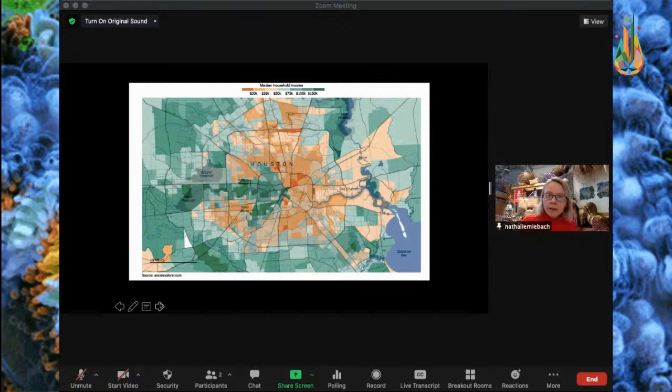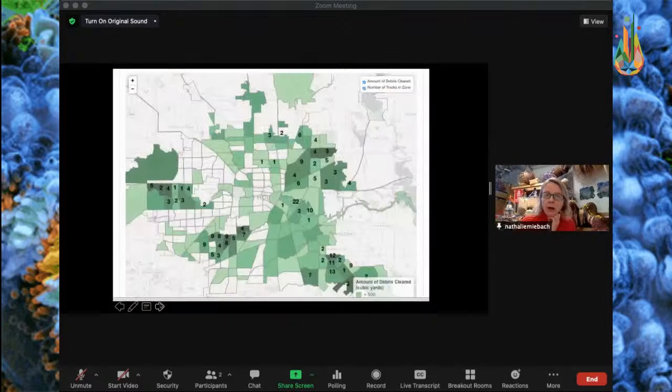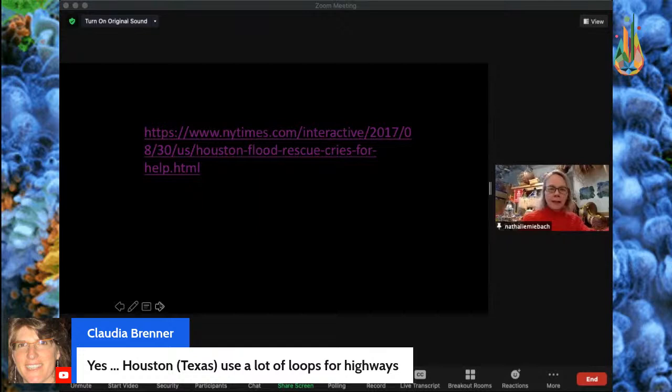structures that had been damaged, that had been assessed by FEMA, where the damages were located, Superfund sites that were flooded or not flooded during Harvey, where the debris pickup happened, where the rescues happened. So just an accumulation of data sets. And what I'm looking for is that one visualization, that one newspaper article that makes a link between the analytical side of data and the human experience of it.